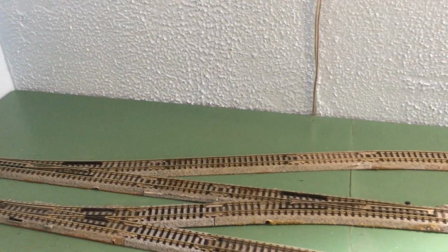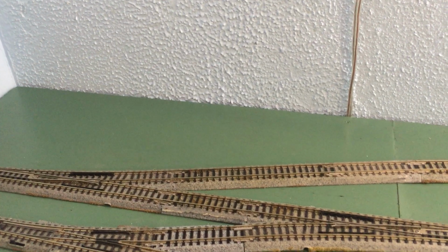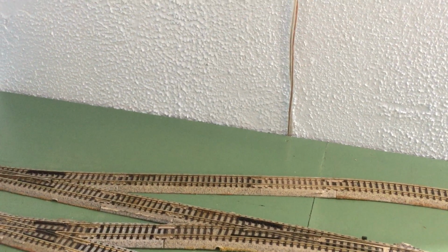The other siding in the back there, I'm hoping to figure out a small industry that I can place in there. I'll have to go through my buildings and see if I have anything, or if I maybe can build something with some of the materials that I've got.